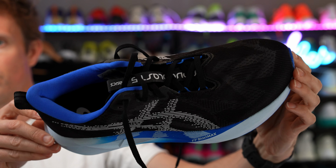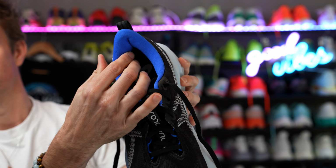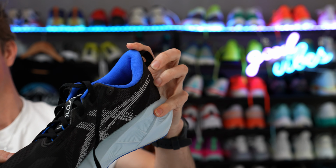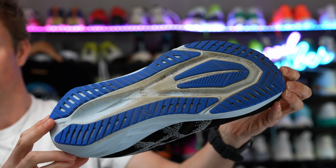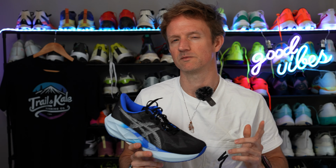The upper is using engineered jacquard mesh, which is pretty breathable. It's not the most breathable mesh out there, but it does have some good airflow. And the upper is just very plush and comfortable around the collars and the heel counter. And it has a good amount of support and rigidity to it as well. So that makes it really good for a daily trainer. And the outsole is using ASICS's AHAR low rubber compound on the bottom, which is very good in dry, but does have a few downsides when it comes to running in the wet.